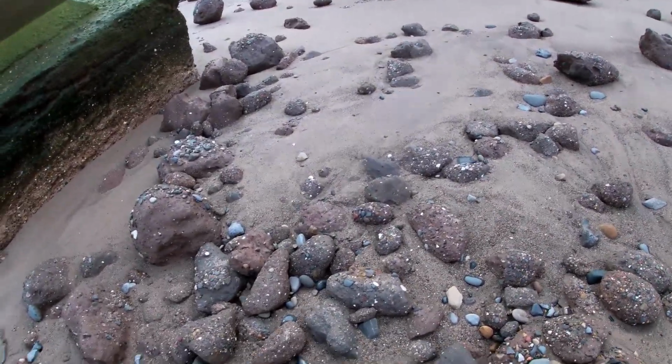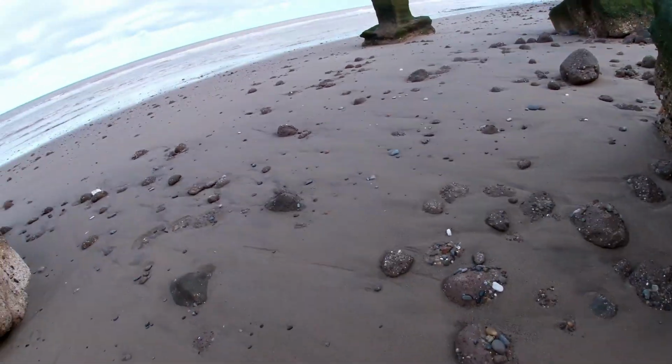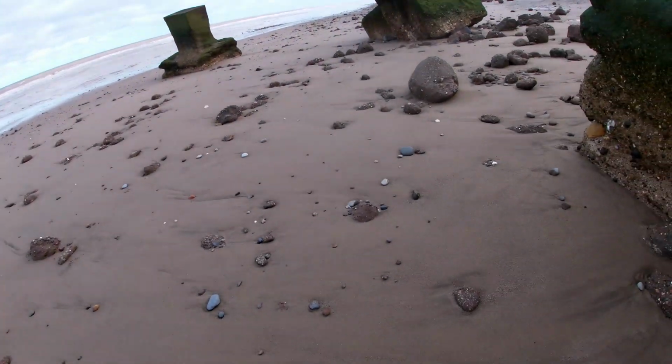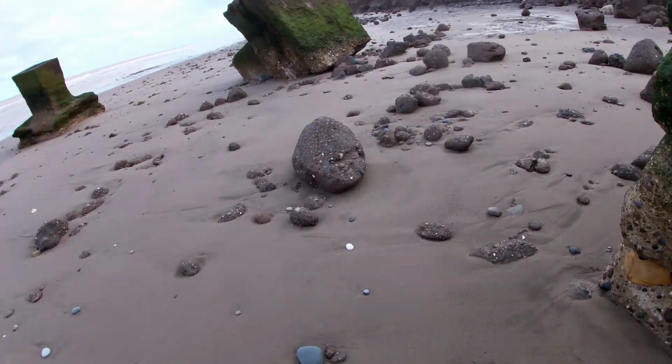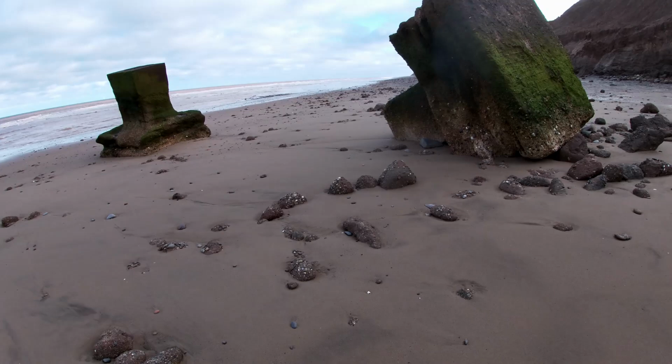I don't know if you've noticed, but I'm a bit sniffly today. Just getting over a flu. Had it for a week or so, it's been bloody horrible. But sea air will do me good. Back out on the beach.